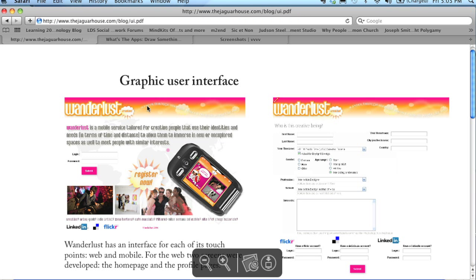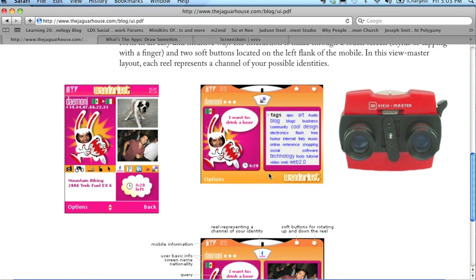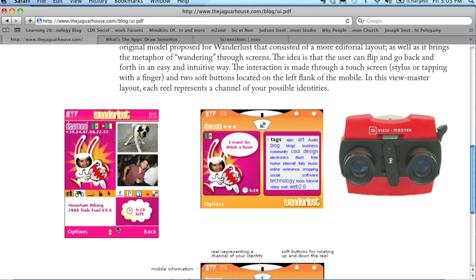So first of all, I have a graphical user interface like this, so you could log in through the web and put all your details in the web. But the more interesting thing was that on the device, they had an interface like this, but then they decided they wanted to change a little bit, and they implemented a ViewMaster metaphor. So the idea was you picked up the ViewMaster and looked into it, and then you would see in the ViewMaster this type of screen, and then you could interact with it using the slider bar.